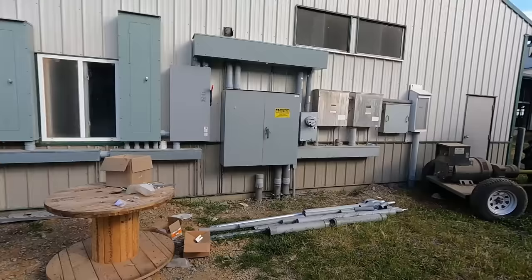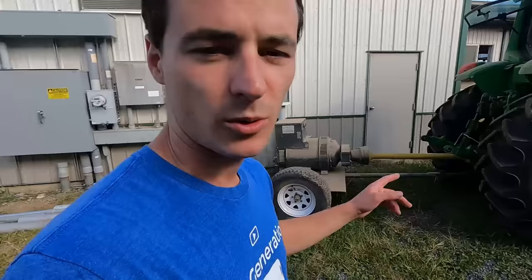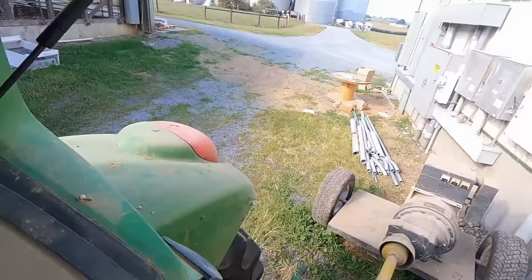Last week we finally got our solar array hooked into the grid, and we had our tractor and generator sitting here because the power was out for a few hours. I want to get this put away and use the tractor to move the sprayer that we have over there. This is our backup generator if we need to milk cows and we don't have power.